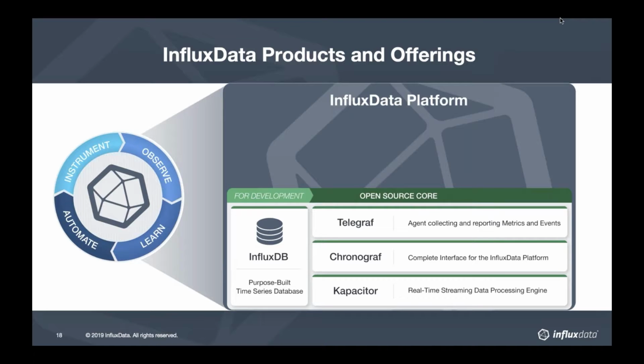Chronograf is another very exciting project, and it is about the observation part of it. Chronograf comes with already pre-canned dashboards, so from the start you can already get a feeling of what's going on, to be familiar with the platform. And the fourth element is Kapacitor. Kapacitor is the real-time stream processing engine, and this is extremely important for learning, for machine learning, for getting a fast reaction to what's going on in your environment. And from the first letter of each one of those projects, we have what we call the TICK stack.